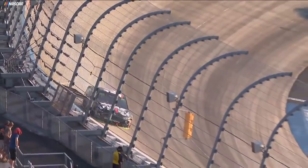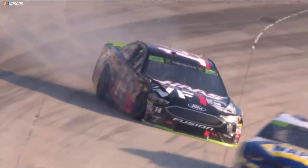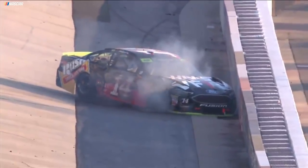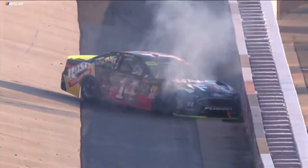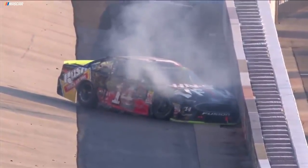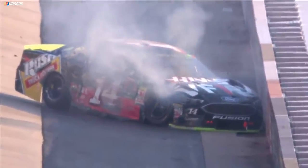The 14 into the wall hard. Oh, that's going to be huge. Look, he was only minus 13. But this car is not going to finish the day. It's going to be costly for Clint Boyer. Another impact on the inside wall. Tire come off some. And a big hit also. You see the wheel on the right front completely bent in. That's how hard he hit the wall.